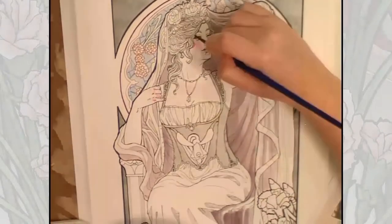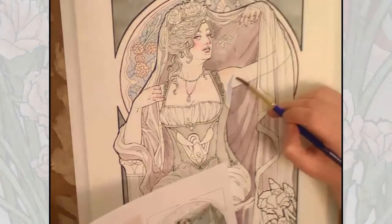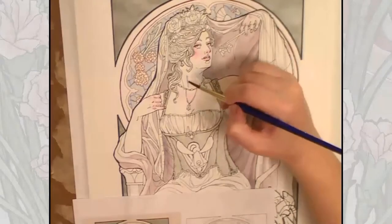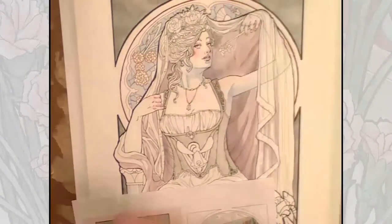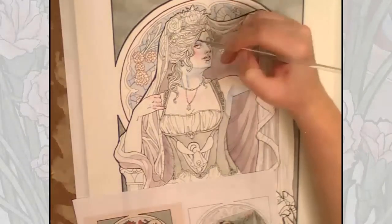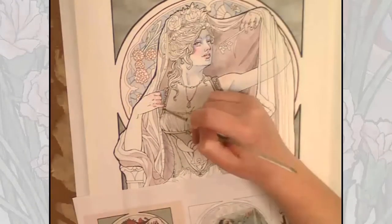For the skin, I like to lay down a layer of accent colors using rose madder and cerulean blue. These accents help breathe life into her skin, which would otherwise look dull and lifeless without the color variation. Because my figure has very pale, fair skin, I've chosen to use ultramarine blue in the shadow, which will help push the pale yellows and pinks of her skin tone, which will be added later.